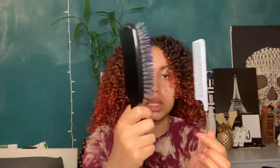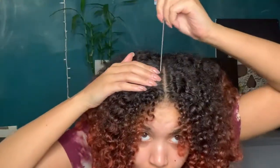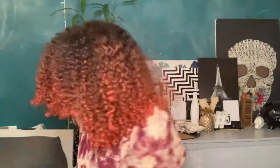Go ahead and start stretching our hair so we can add some heat damage to it. Instead of blow drying my hair, I started stretching my hair. In order to do that, I use a detangling brush, a comb, and I'm using Bodyworks leave-in conditioner. And I try to only use a leave-in or a moisturizer on my hair. I don't want to have too much product buildup.